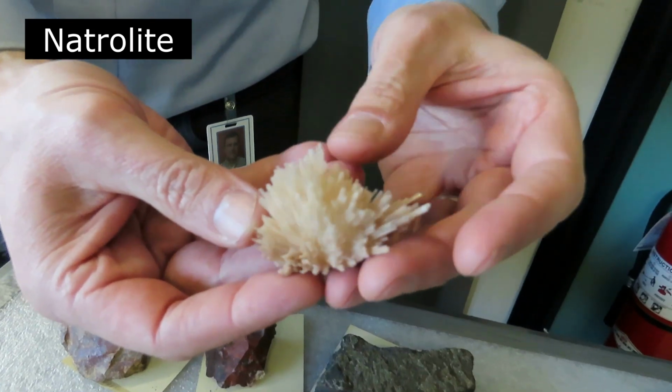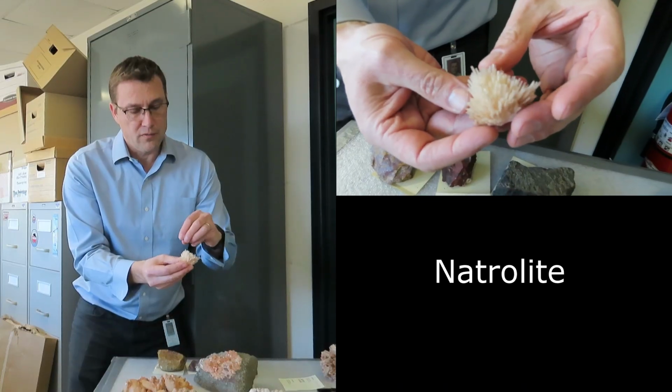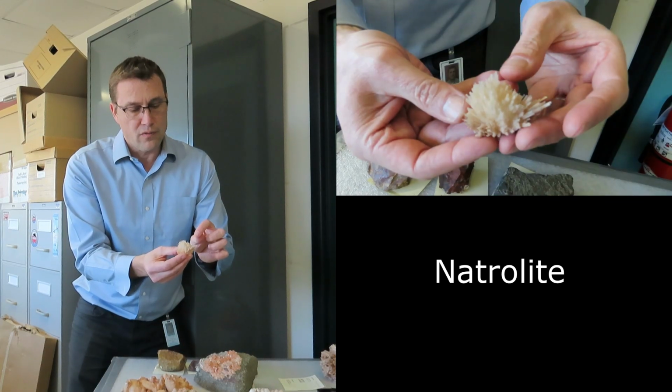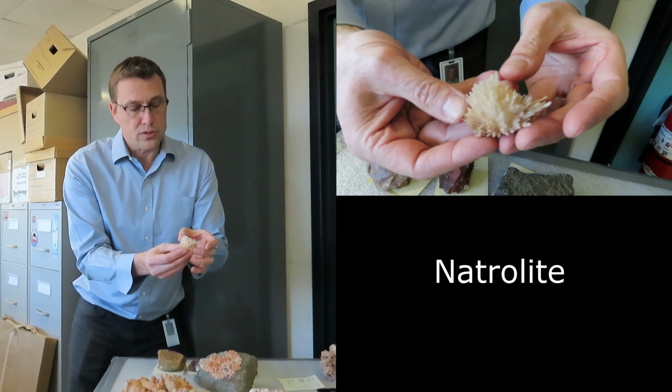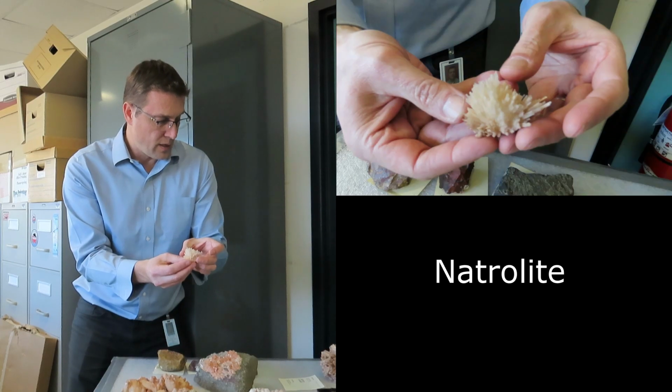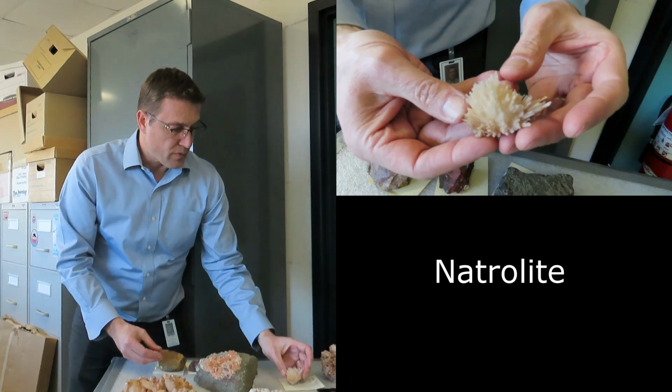Natrolite. So you get these small little pockets of these radiating bundles of crystals that are very, very fine, needle-like crystal shapes. That's the zeolite called natrolite. Also from the Bay of Fundy.